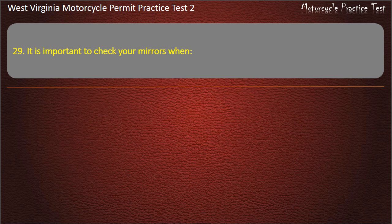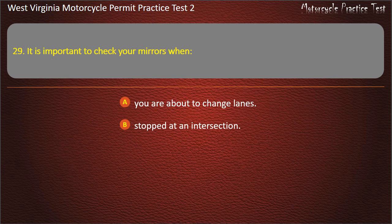Question 29. It is important to check your mirrors when you are about to change lanes. Stopped at an intersection. You are about to slow down. All of the above. Answer. All of the above.